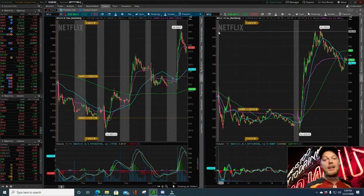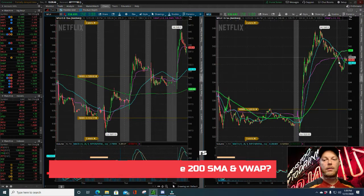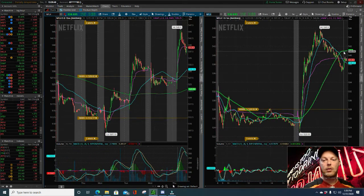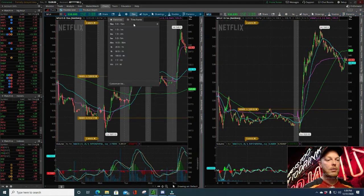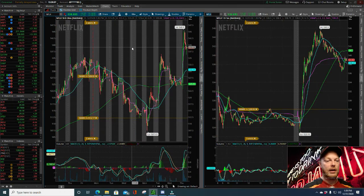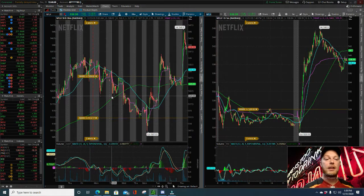But the second secret here is going to be 200 SMA and the VWAP. Where is the stock sitting VWAP wise? And this green one, 200 SMA. Now the 200 SMA you're going to be zooming out for. That one, 5, 10, and 20-day charts are great. Is it above the 200-day SMA? Many investors will not touch things that are below the 200 SMA. It just shows weakness, even if it's just a small retracement and it's expected.